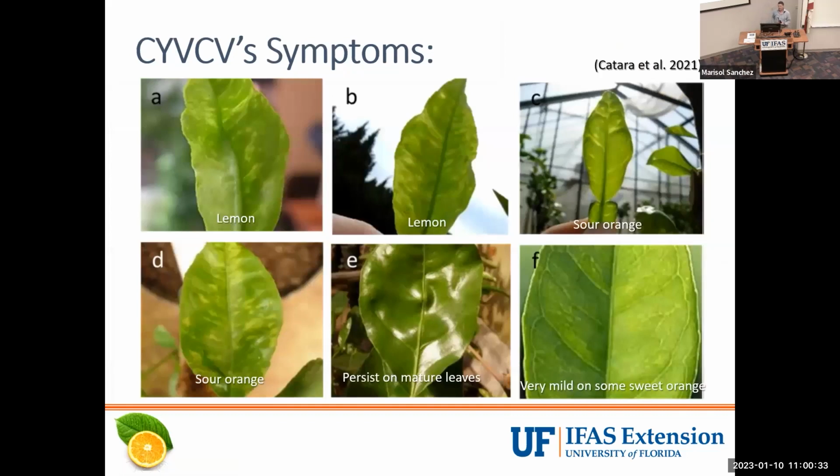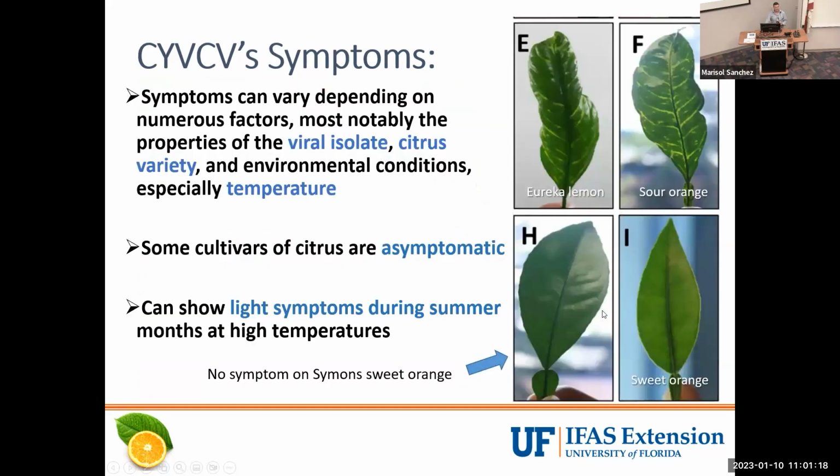So here are the examples of different symptoms. For example, in one type of lemon that I can't remember, the symptoms are over there, though much milder than what I've shown in the previous slides. Somehow here more. In sour orange, sometimes it's showing symptoms, sometimes not in the young flushes, okay? And in mature leaves, sometimes this yellow vein appearance disappears, but some other, like wavy appearance or water-soaked appearance of the leaves, persist in the mature leaves, and very mild on some of the sweet oranges. As you can see here, it's almost invisible symptoms.